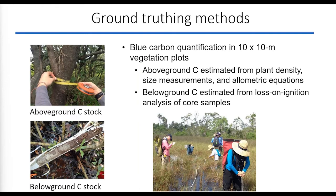So in order to determine how much carbon is out here in the marsh and in the mangroves, we did some ground truthing. We established 10 by 10 meter plots. In order to quantify the amount of above ground carbon, we are measuring the plants and using allometric equations to calculate the amount of biomass. For the trees, we measure something easy like the diameter of the trunk, and there are published allometric equations to relate that trunk diameter to the biomass of the tree. And from that, we can calculate how much carbon was in the biomass.